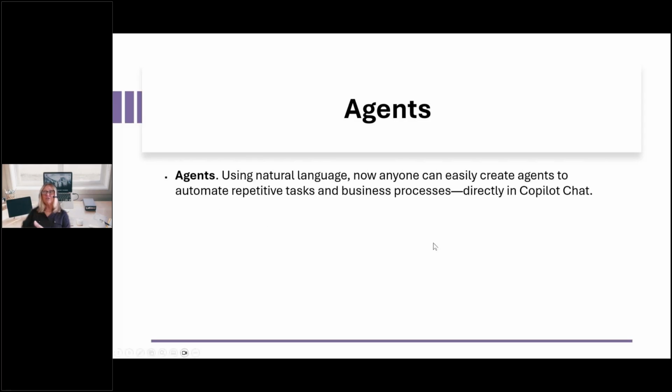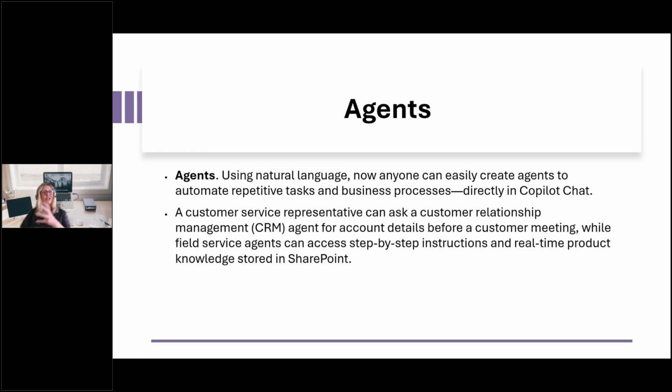They use natural language and they are directly inside the new Copilot Chat. What we used to call the Copilot app is no longer called the app. It's called Copilot Chat. So Copilot Chat is the new window that we are using to chat with Copilot. It just makes sense that that's what it is.